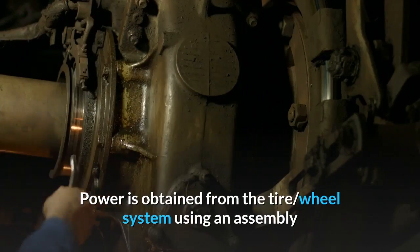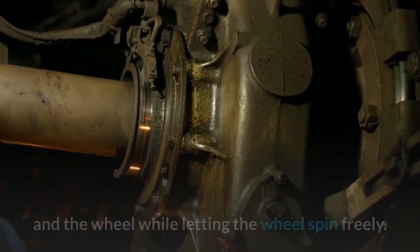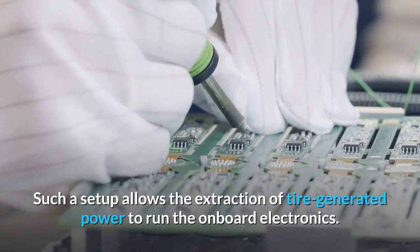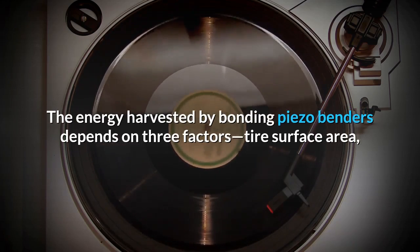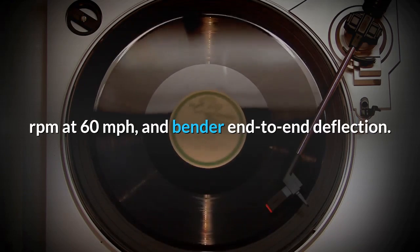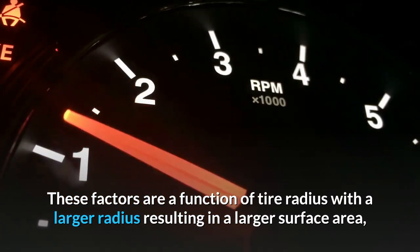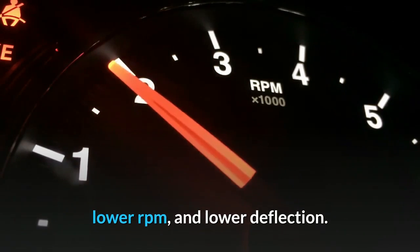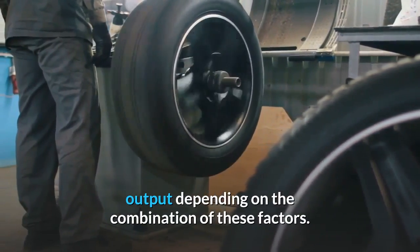Power is obtained from the tire wheel system using an assembly that constantly maintains the electrical contact between the chassis and the wheel while letting the wheel spin freely. Such a setup allows the extraction of tire-generated power to run the onboard electronics. The energy harvested by bonding piezo benders depends on three factors: tire surface area, RPM at 60 miles per hour, and bender end-to-end deflection. These factors are a function of tire radius, with a larger radius resulting in a larger surface area, lower RPM, and lower deflection. Different tire sizes will produce a different power output depending on the combination of these factors.